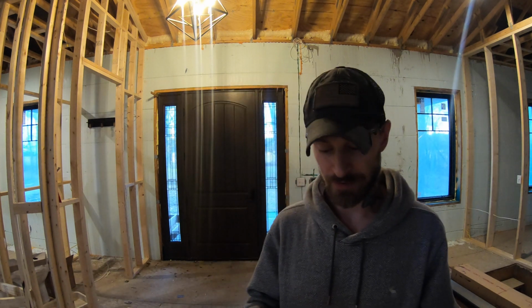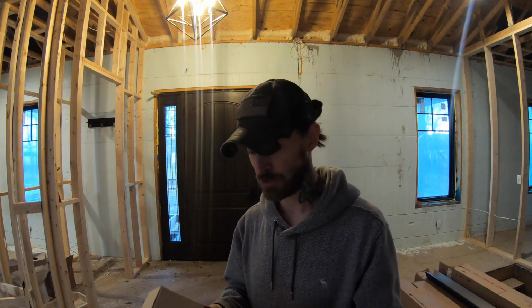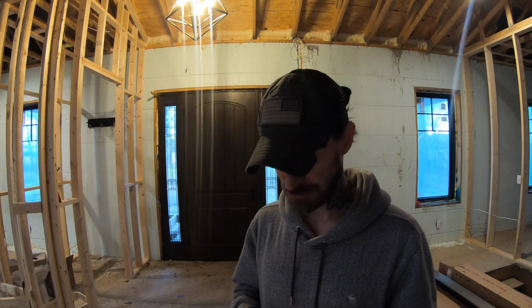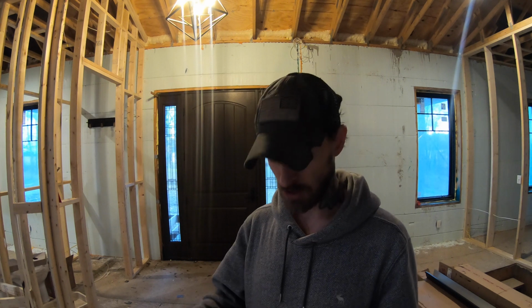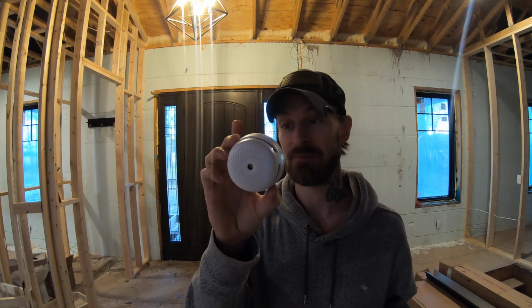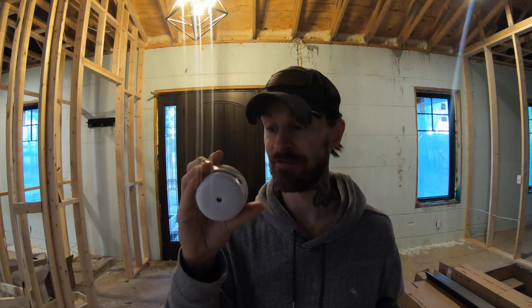So we went with a company called X-Sense. So we will be going ahead and getting several of these smoke alarms, and there are 6 of them in here. So they are extremely tiny smoke alarms. And the good thing about X-Sense, and I know they're not the only one out there, but these are all wireless and they are all interlinked to each other. Here is just one of these little guys right here, barely the size of a baseball or a tennis ball. They are very small.